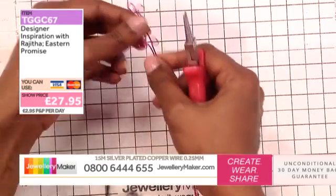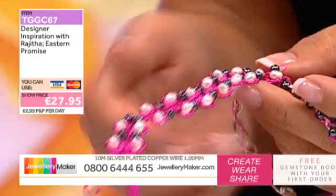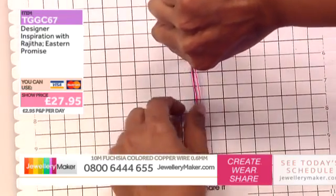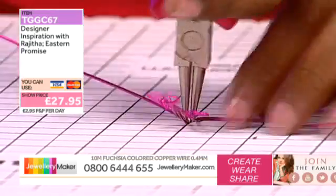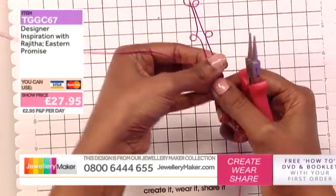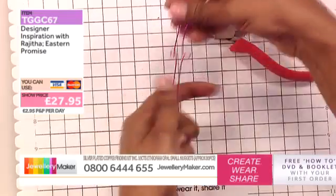Yes, but I'm just showing the technique. So this length is not the same as that. But if you understand how to get this done, you can apply it the same however you wanted to as well. So I'll show another one. I'm going to pinch it again. Same, I'm going to measure just about an inch. Hold your round nose pliers. Make a big round. Comes back. On the other side. There you go. So we've got 3 of those.